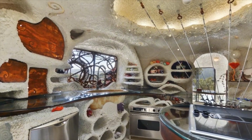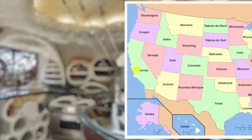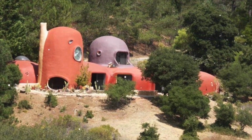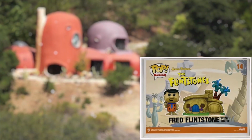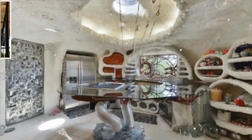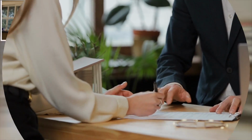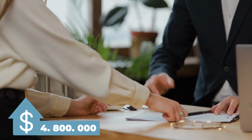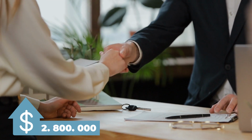This strange family villa located in Hillsborough, California in the United States is nicknamed by tourists the Flintstones House, in homage to the famous cartoon of Hanna-Barbera. Built by the architect William Nicholson in 1976, the house was put up for sale for the amazing price of $4.8 million and was finally sold for $2.8 million.